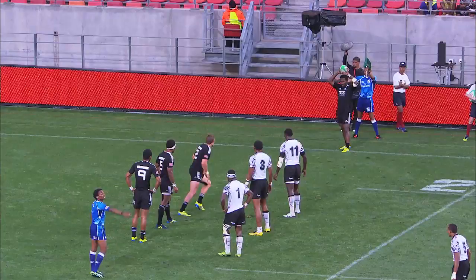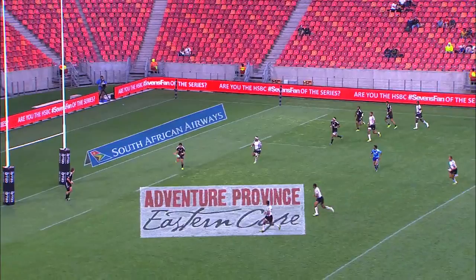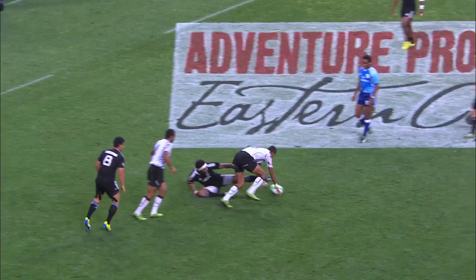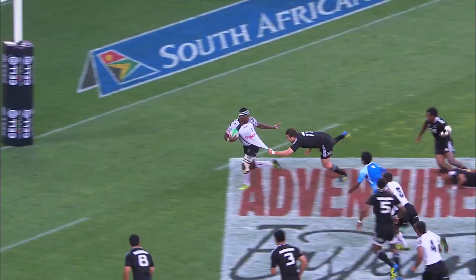New Zealand inside their own 22. Nicholson controls it. Tua Tagovailoa spreads wide. This is Kurt Baker. Chance here for Fiji. Well played. Into the hands of Bhatia. Bhatia will drive and score.